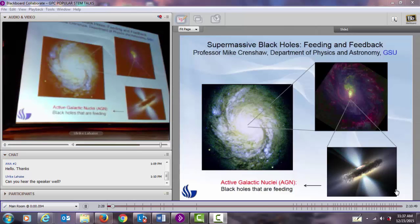But we can't see our Milky Way like this one because we're inside. So we can't see the forest for the trees. But inside this particular galaxy, which is known as NGC 1068, just a number, there is a very active supermassive black hole. And so if you zoom in, on this scale, this is on the order of thousands of light years across.